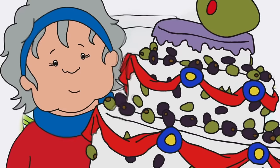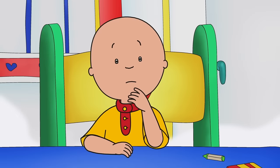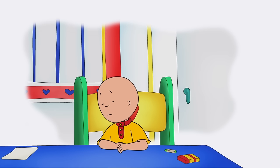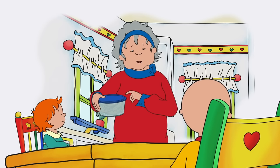Doesn't it look yummy? Eat up! Caillou couldn't stand to eat another olive. He realized he needed to tell Grandma how he felt about them. So, who's ready for some dessert?